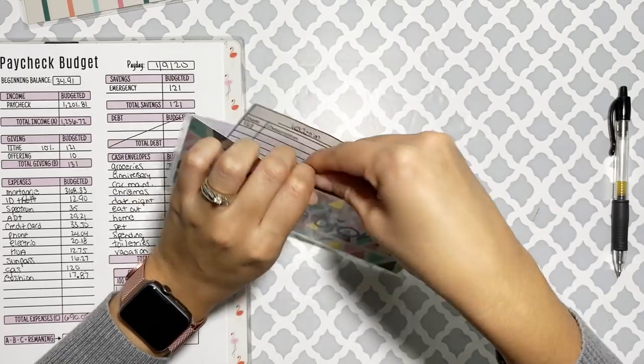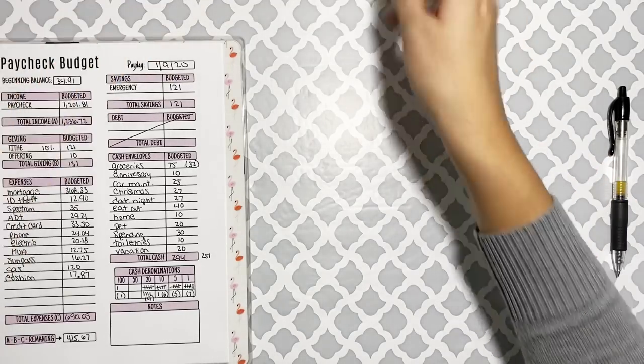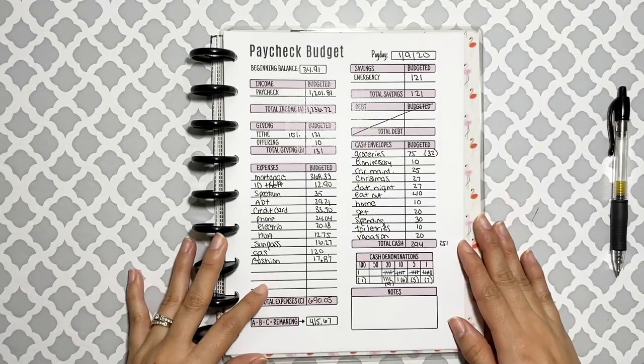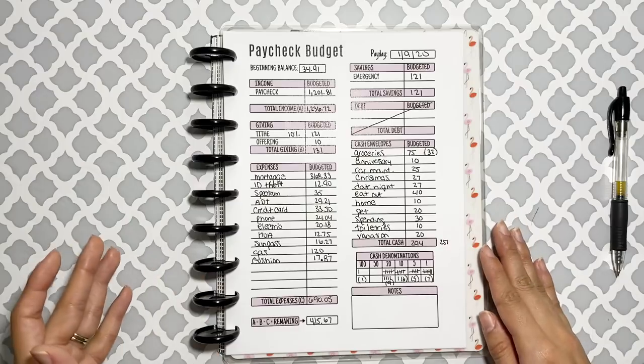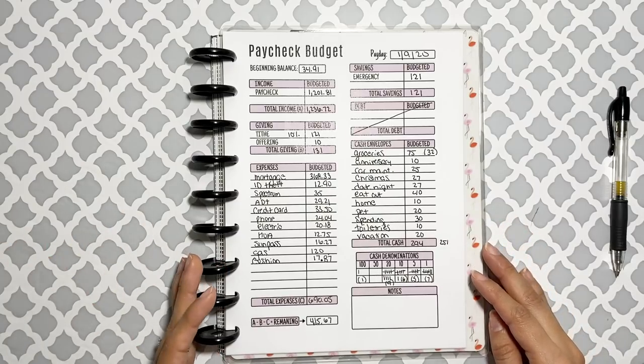So now my cash envelopes are all stuffed and we are ready to go with our finances. That is everything for today's budget video. Let me know if you guys have any questions about how I laid this out, how I broke down my budget. I'd be more than happy to answer any of the questions that you have.